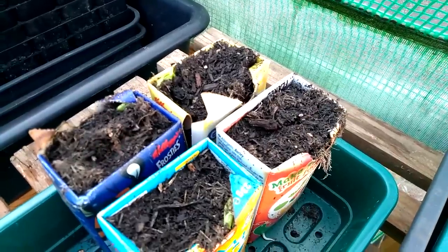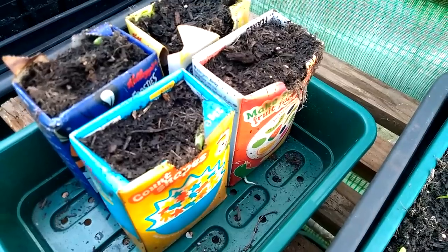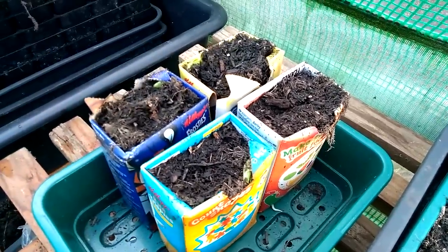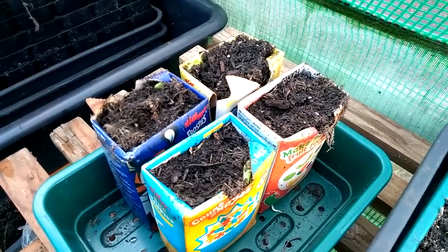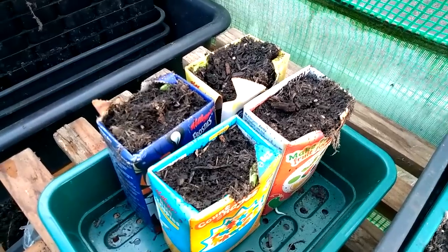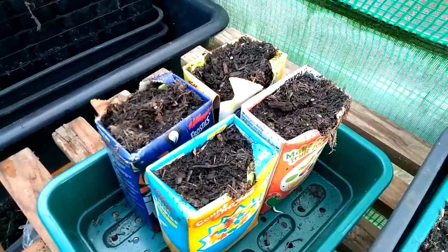Nothing coming up in the red one, but look down there. There's a root. So, in our highly scientific experiment, three of these cereal cartons have got leaves coming up, and one has got roots going down.